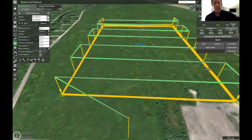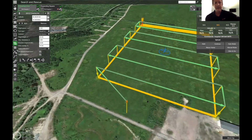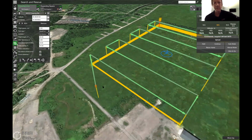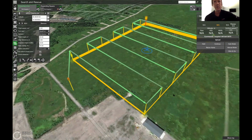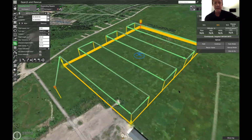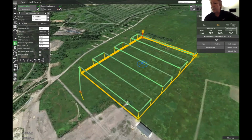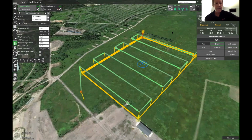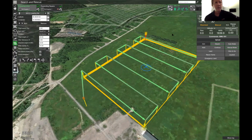Now, the only drawback where I say it depends is the amount of space you're going to be able to cover. Because remember, the track spacing is based on the camera's field of view. So the lower you get, it's like a flashlight. Imagine shining a fat flashlight down on the ground. The lower that flashlight gets to the ground, the more narrow the focus. And that's kind of like the camera's field of view. So there's a give and take.